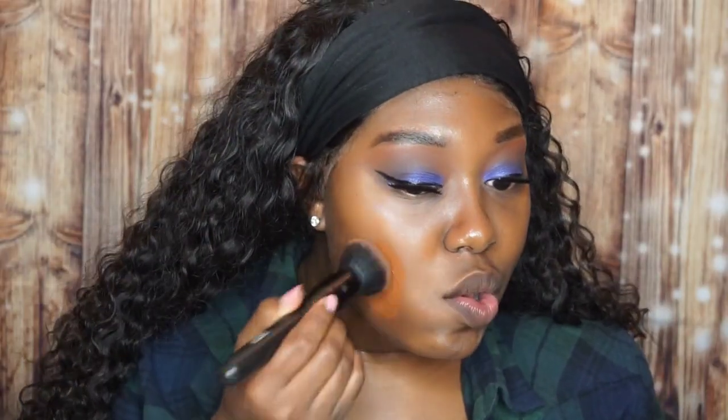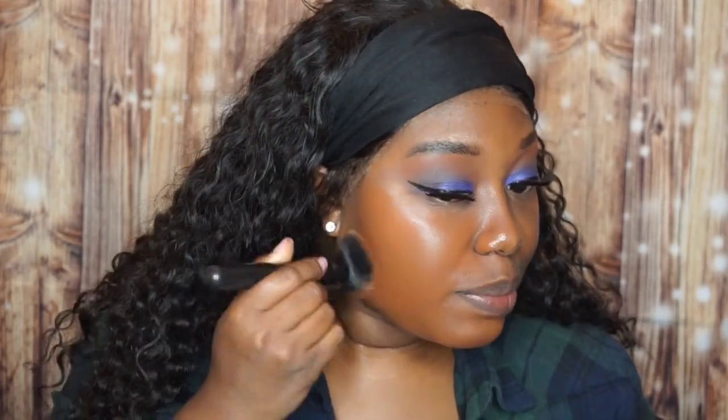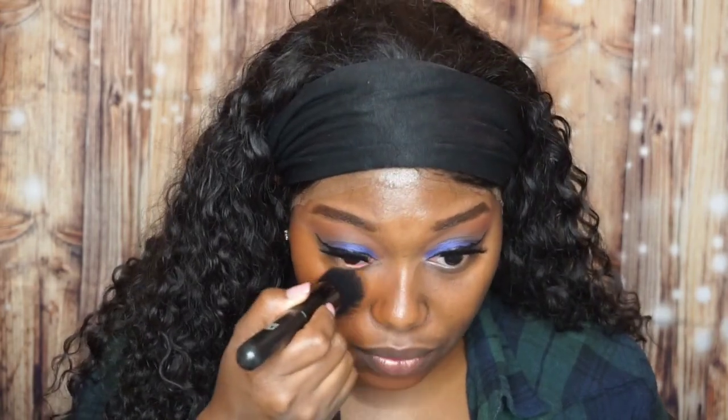Foundation brush. Oh, honey. This is too red. Oh my gosh. This is too red, but as far as coverage, it's bomb. So like I said, y'all, we're just gonna have to make it work. But this is most definitely not my color. We're gonna see how it looks after I finish the face. But by the initial look of it, it is too red.